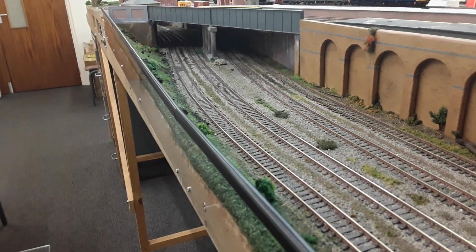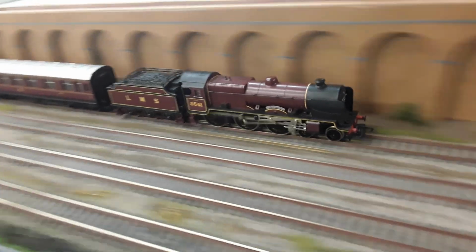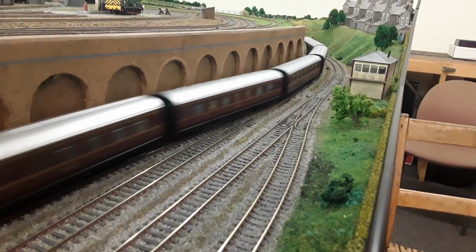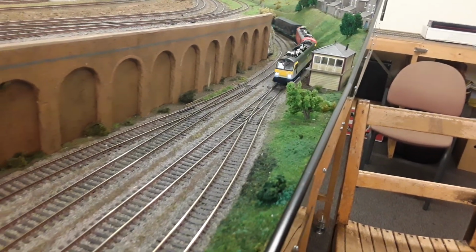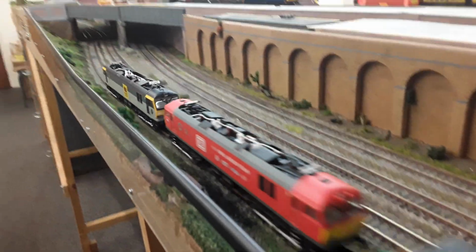Okay, the next steam engine to grace the layout is the LMS Duke of Sutherland. Not hanging about. Here's a return of our 292s as well. It's a nice thing seeing two class 92s running in tandem, I must admit.